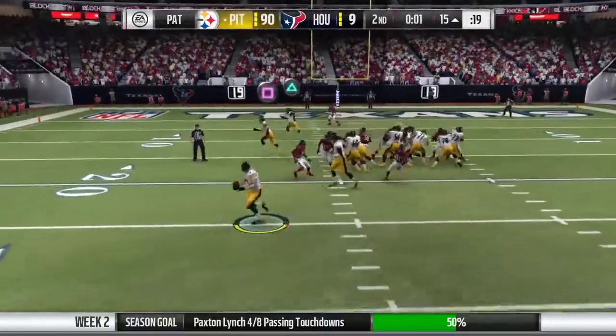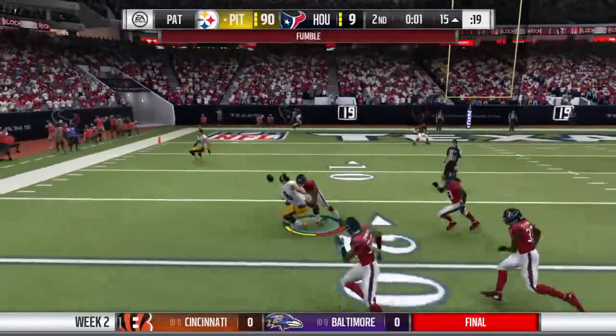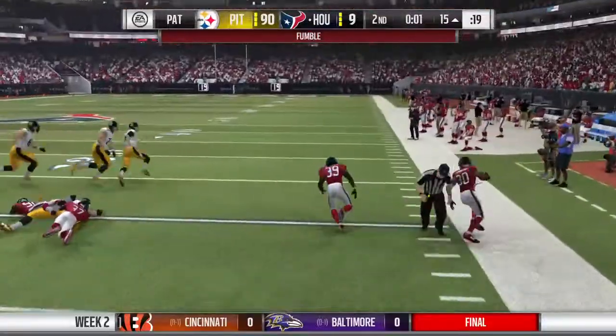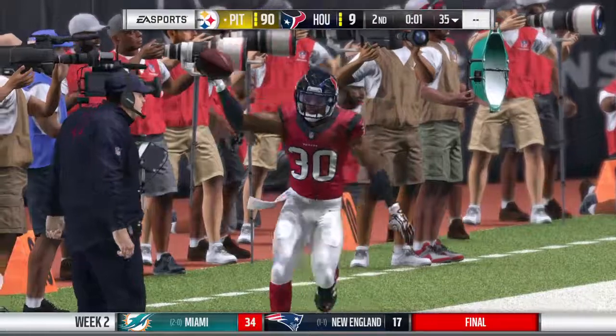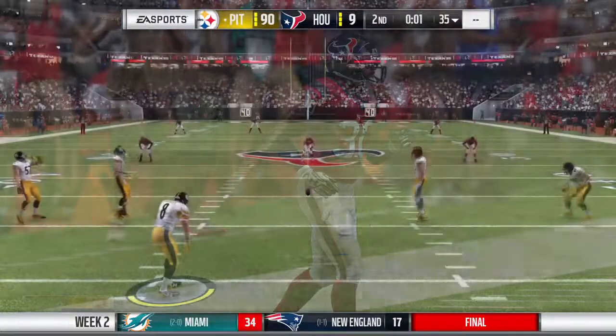Oh, they flip it to the kicker. He looks like he's going to throw it, and hit behind the line. He lost the football. It's loose, and the Texans scoop it. So they're able to get the 6, but they cannot get in on the 2-point conversion.